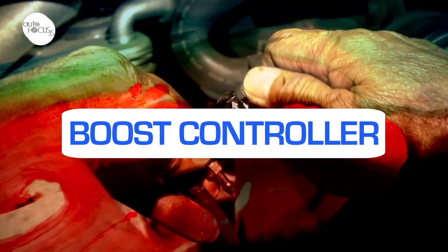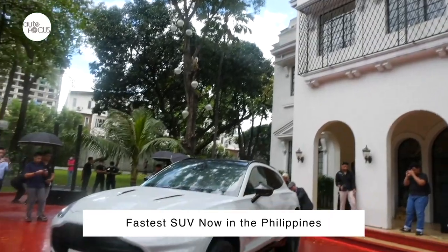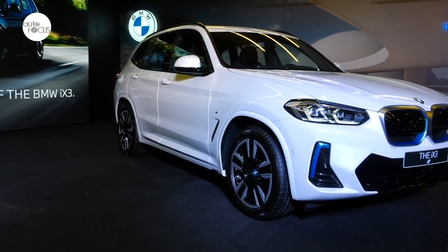On Autopedia, we'll talk about the Boost controller. And together with the latest news and developments in the local auto industry, we shall have the highlights of the BMW iX3 launch as our special feature.